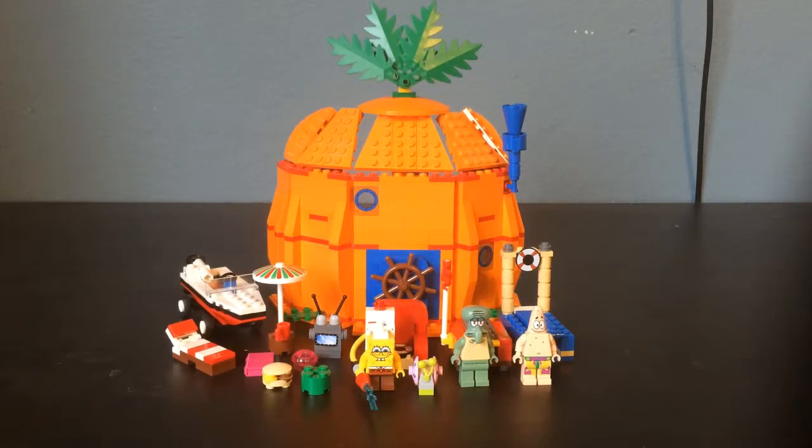So just first going over everything before I get into the specifics, I really do like this set. My biggest problem with it is SpongeBob's house itself, however. I don't really like how they included the red accents alongside the orange of SpongeBob's house. The orange does look pretty good, but I think the addition of the red makes it appear darker than it actually is in the show, and I would have liked if they had included either just more orange or a lighter shade of orange or some yellow. I think that would have made it a little bit more accurate.